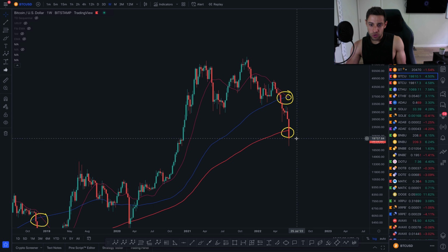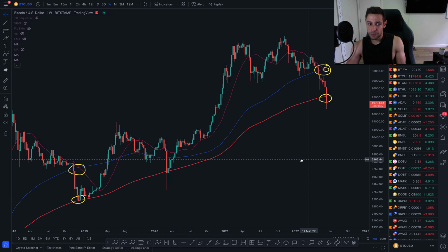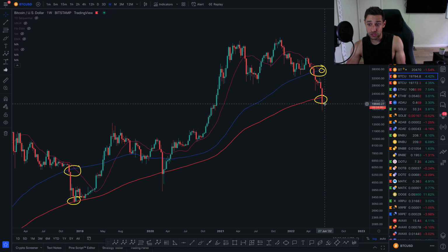But we might still potentially finish above $20,000 this week. I don't think so. But if we do want to do something similar to what happened in the last couple of bear markets, I am looking for Bitcoin to at least reverse in the short term from this 200-week moving average in the next week or so. So it needs to get above it pretty quickly, in the same way that it did over here back in 2020 March.